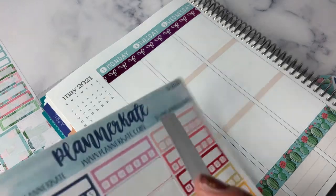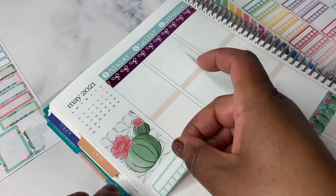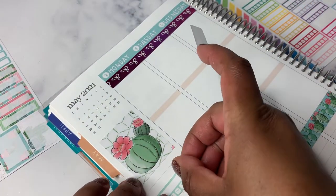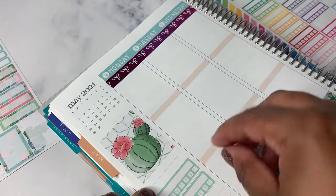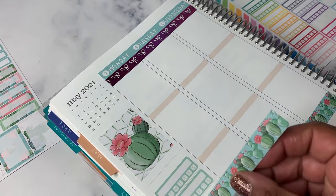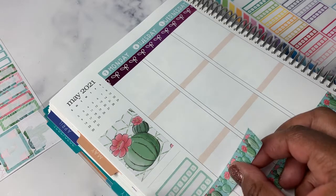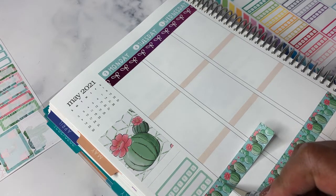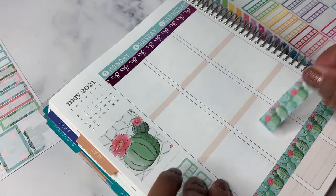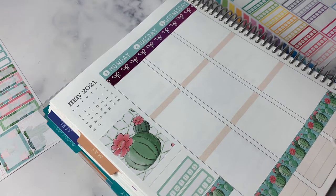Okay, so I've got some Planner Kate habit trackers that I'm going to add on here. And then I'm going to take a washi and make a little divider. I'll make one down here as well.